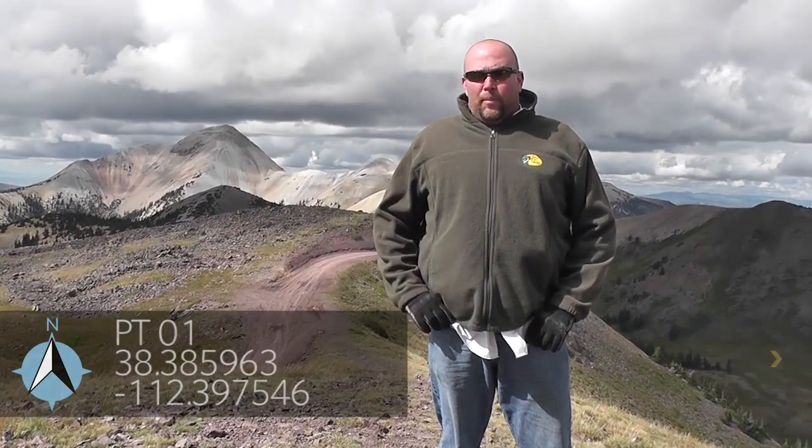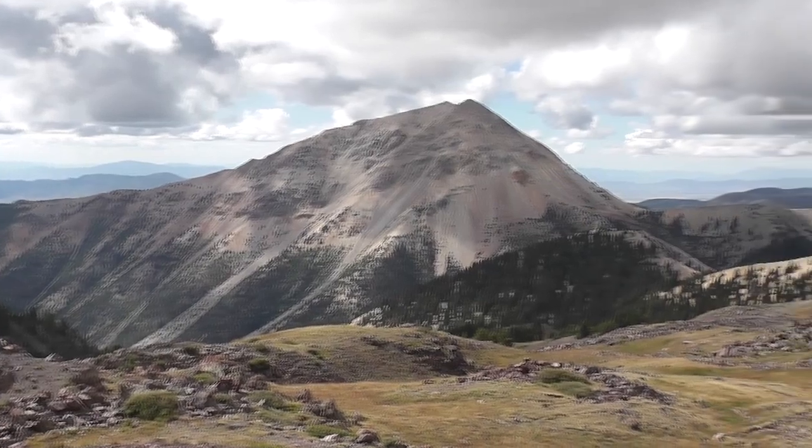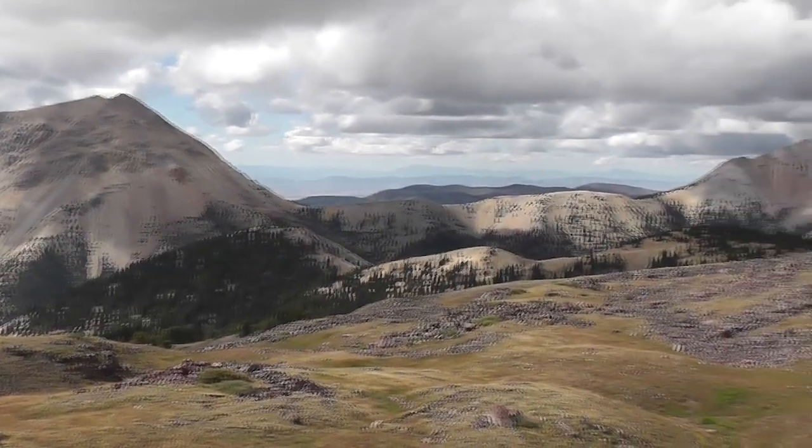So we're standing on the top of the Tushar Mountain Range. We're currently at 11,500 feet. This may be the highest point that we go on ATVs. There may be a foot trail to go a little higher, but this is the top of the mountain right here.